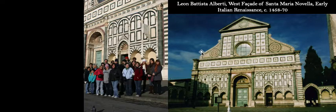The facade dates from the middle of the 15th century. The church itself is from the 12th century. So the church itself, in many ways, is a kind of Gothic building. And what Alberti did is put a Renaissance front on it. This would be kind of like putting new cabinet doors on old cabinets, right? You might make the cabinet look newer, but you're not changing any of the problems that the old cabinet has. And there's no real problems with the church, but it's just a front facing of it.